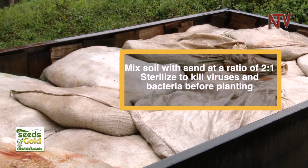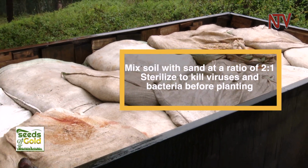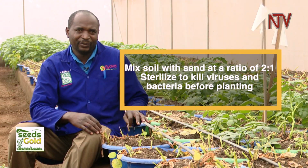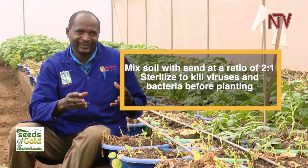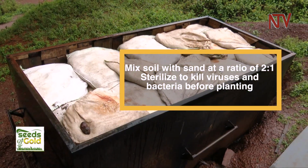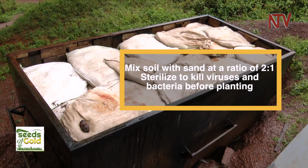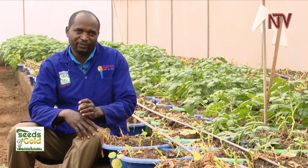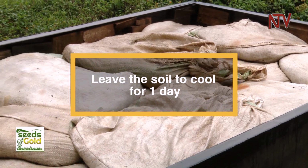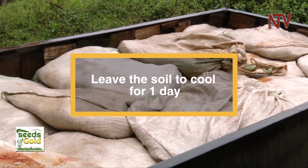Before sterilizing, I mix it with sand to allow water to go slowly, to go quickly up the plant. The ratio is 2 to 1: 2 for soil, 1 for sand. Then after cooking, I take 1 day for it to come back to the usual state.